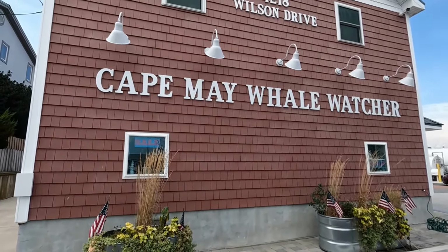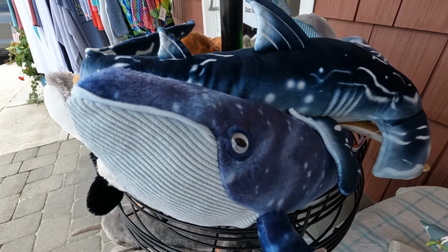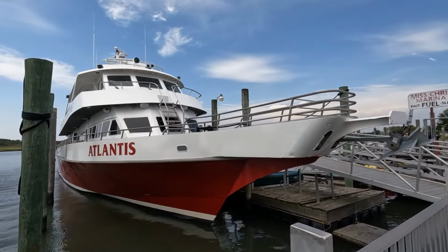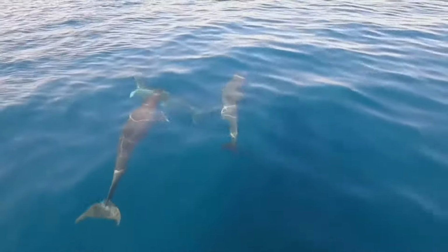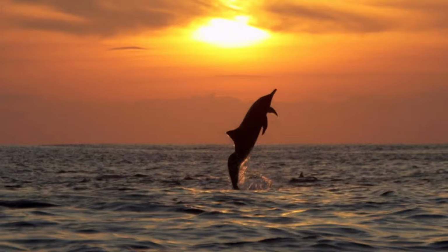Cape May is known to have fantastic marine life sightings. If you have the time, check out a whale and dolphin watching cruise with Cape May Whale Watcher. These tours are pretty lengthy, being anywhere from 2 to 3 hours. However, you can get up close and personal with pods of dolphins and large whales. Sightings really vary on a lot of factors like weather and time of the year, but you should see something on the tour.